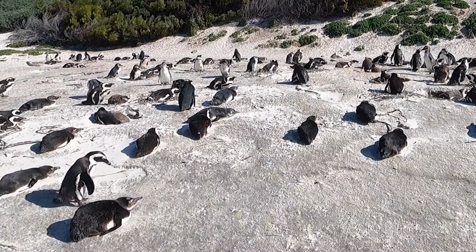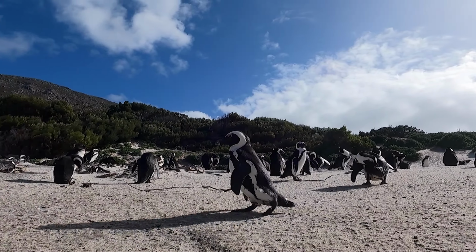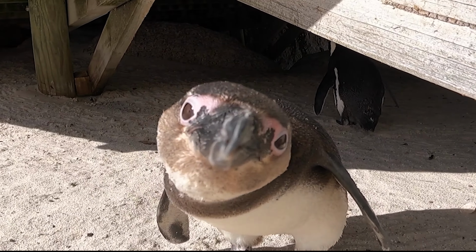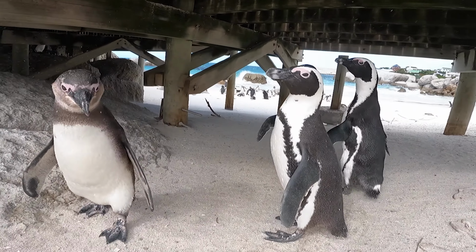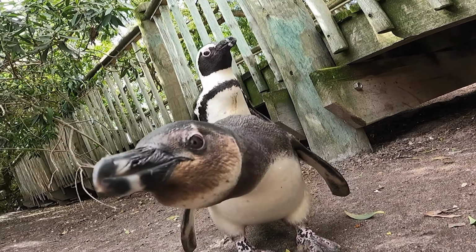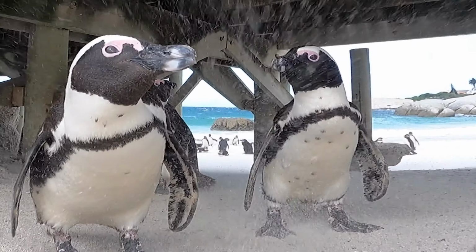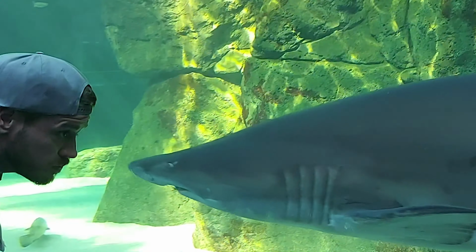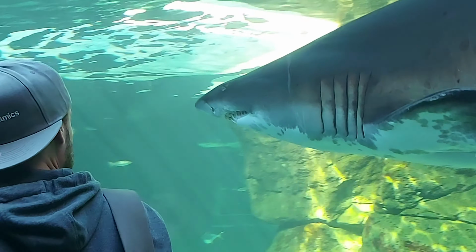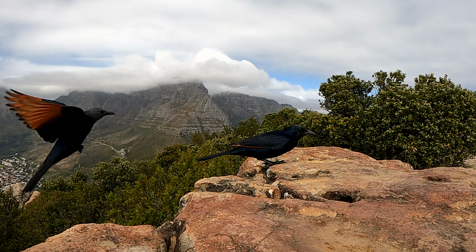In Simonstown, you have penguins. These are African penguins, which live here all year round, whatever the weather. So you can see these inquisitive guys in abundance. They love checking out the GoPro. You really don't have to go too far to see animals, like these birds on top of the mountain sharing some of my lunch.